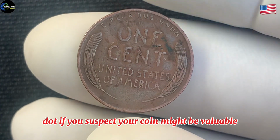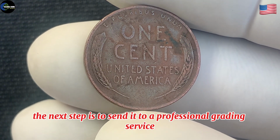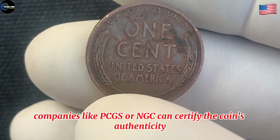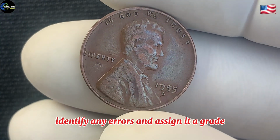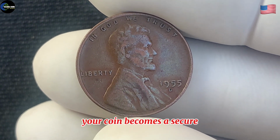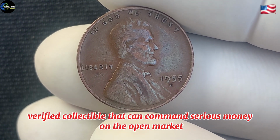If you suspect your coin might be valuable, the next step is to send it to a professional grading service. Companies like PCGS or NGC can certify the coin's authenticity, identify any errors, and assign it a grade. Once professionally graded, your coin becomes a secure, verified collectible that can command serious money on the open market.